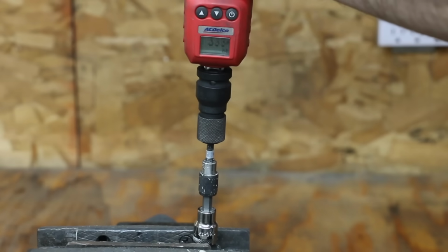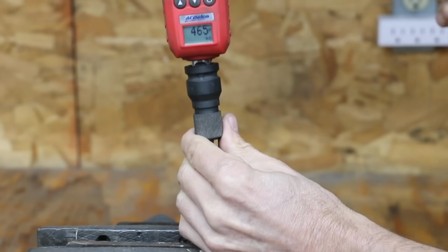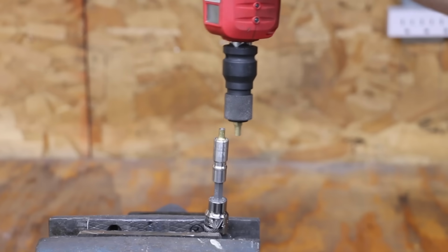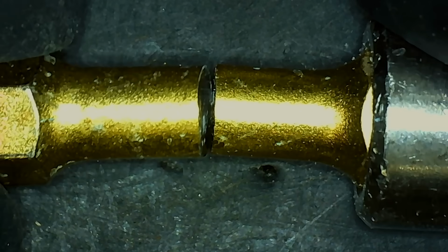And the Bosch has a very narrow torsion zone which absorbs the impact from the impact driver. And the Bosch broke in the torsion zone at 465 inch-pounds. And the Makita Gold has a long narrow torsion zone. And the torsion zone gave up pretty quickly at 361 inch-pounds, or about 100 inch-pounds less than the Bosch.